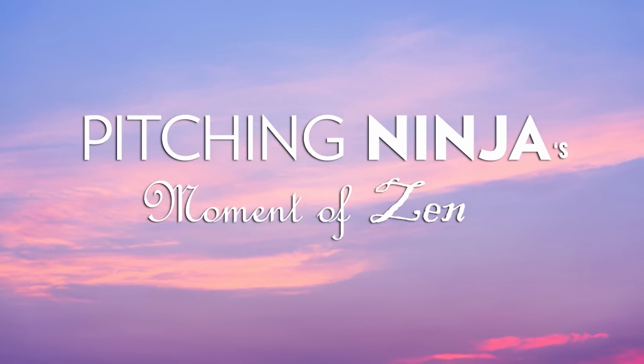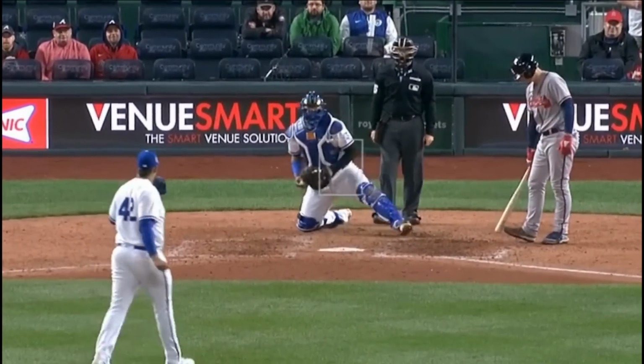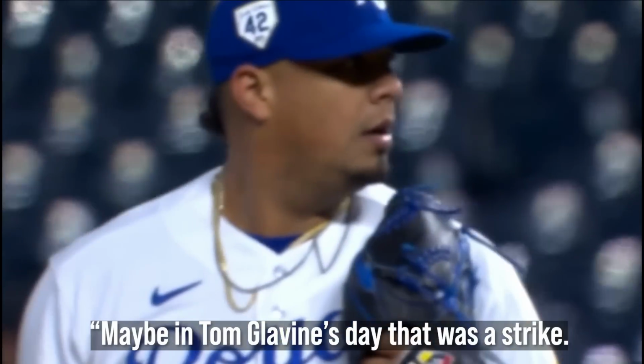And now, my pitching ninja moment of zen. No lies were told by Peter Moylan here. And at 100 miles per hour, that one just missed. Boy, Hernandez wanted it. He was heading to the dugout. Maybe in Tom Glavine's day, that was a strike.